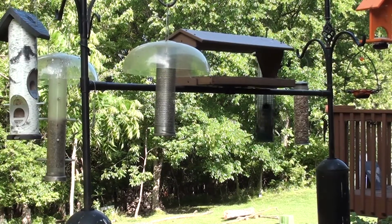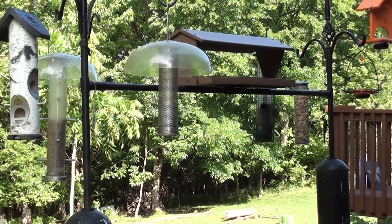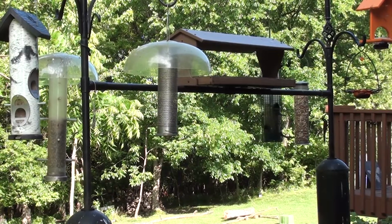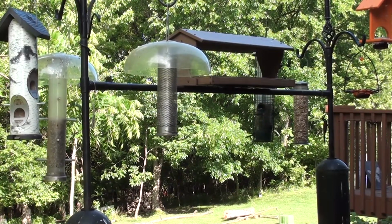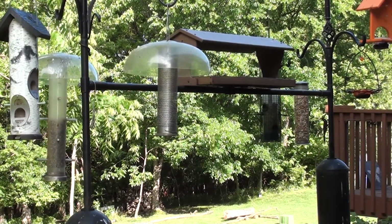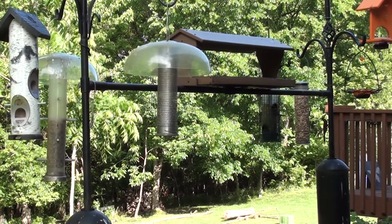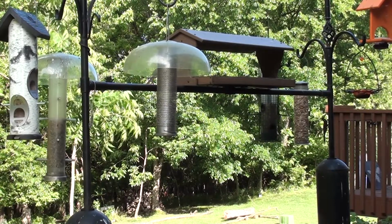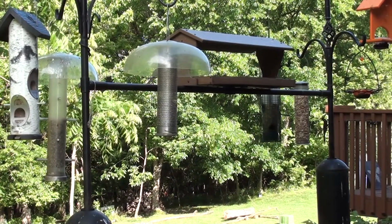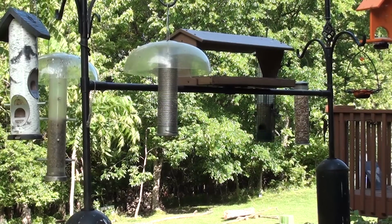I have a mesh finch feeder in the foreground on the left. We lovingly call that the cheese grater feeder. It's a mesh feeder that the finches really like, and it has a mixture of fine sunflower chips and Niger in it. Just to its left, with the other weather dome on it, is an Aspects finch feeder, and it also has a fine sunflower chips and Niger mixture. And then the one that looks like a birch log there has larger holes in it, and I feed medium sunflower chips out of that that the goldfinches really like.